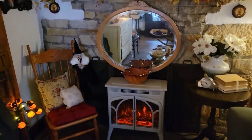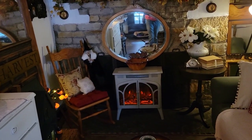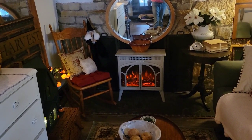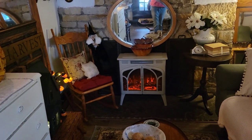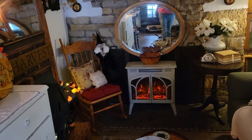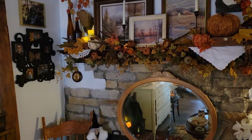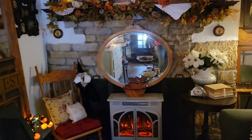And I just love my fireplace. It's an actual wood-burning fireplace, but it no longer works. So I purchased this little one from Amazon last year, not knowing that I would move into a house with a real fireplace. I just bought it because I love the look of a fire in the fall and the winter, and it looks perfect there. And so does that mirror. I just love that mirror.